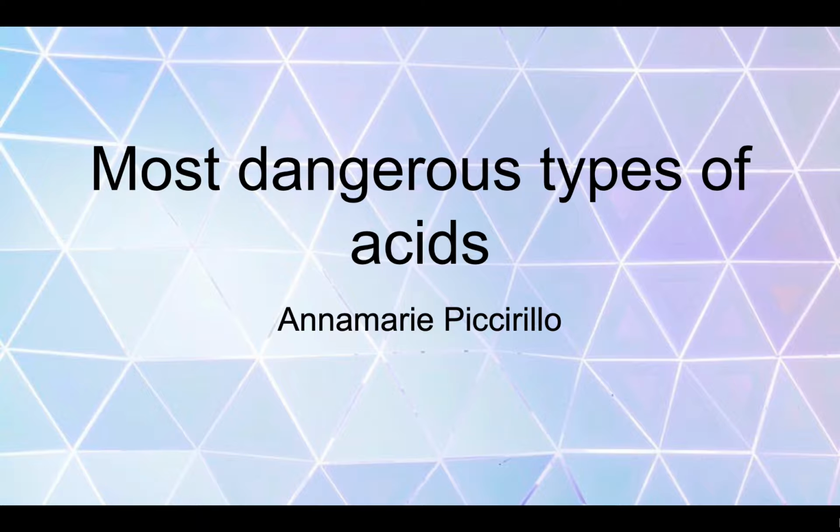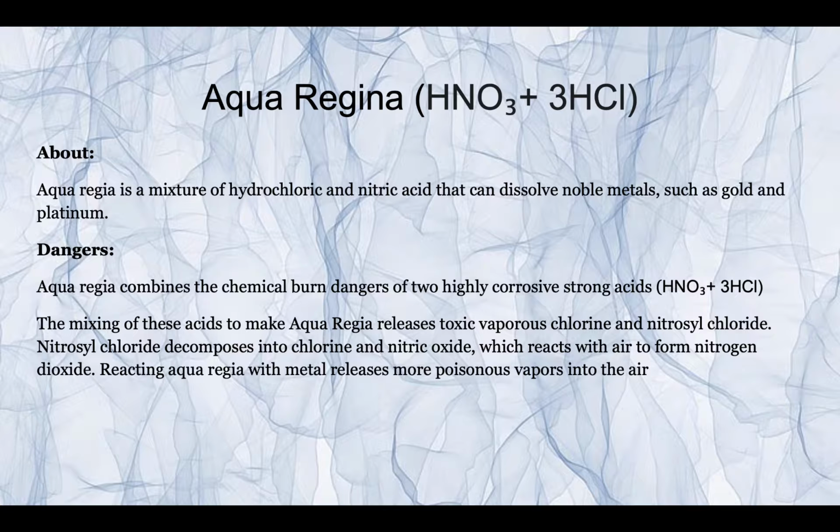Hi, my name is Anne Marie Bigarello, and today I'm going to be talking about the most dangerous types of acids. Alright, so first I'm going to begin with aqua regia, which is a combination of HNO3, nitric acid, and HCl, hydrochloric acid. And this can dissolve noble metals such as gold and platinum.